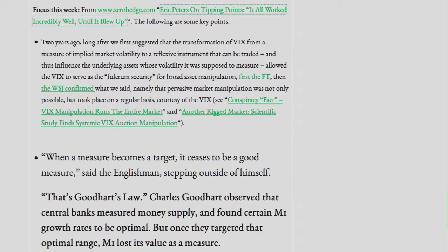2 years ago, long after we first suggested that the transformation of VIX from a measure of implied market volatility to a reflexive instrument that can be traded, and thus influence the underlying assets whose volatility it was supposed to measure, allowed the VIX to serve as the fulcrum security for broad asset manipulation.